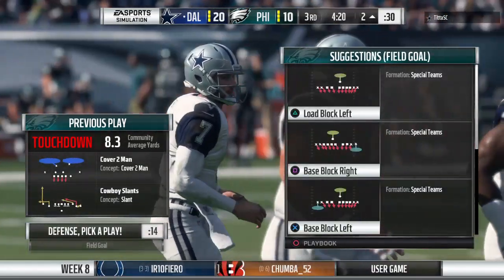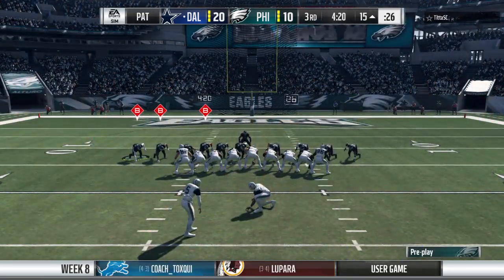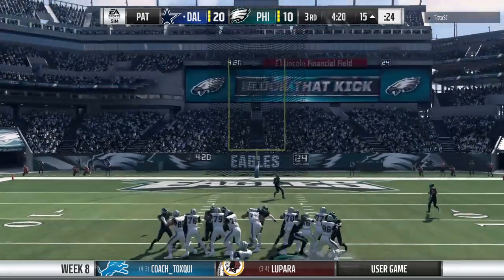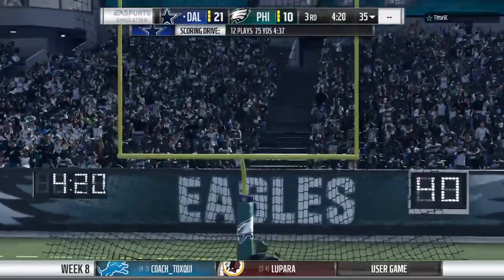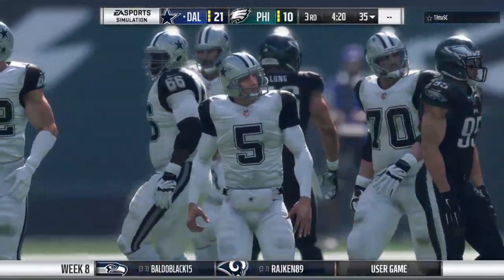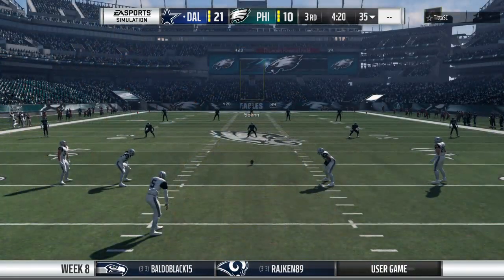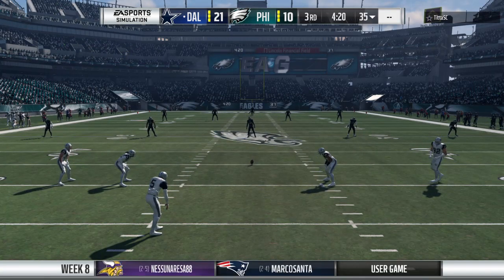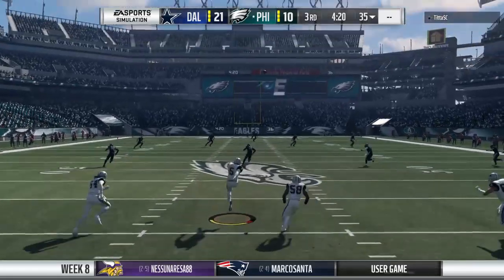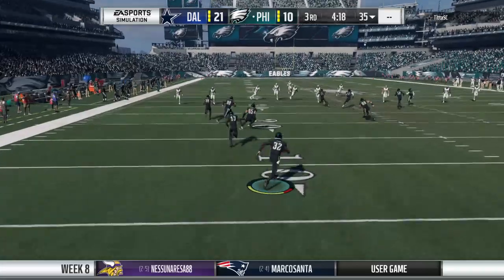And the Cowboys will extend their lead. Now Bailey to tack on the extra point. It's good, and it's 21-10. Bailey now to kick this one away. This will be taken in at the 1.